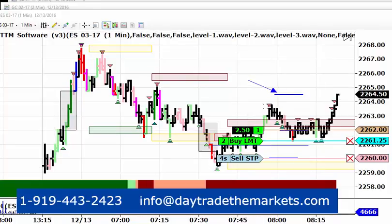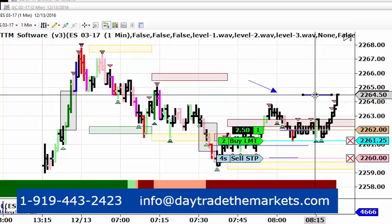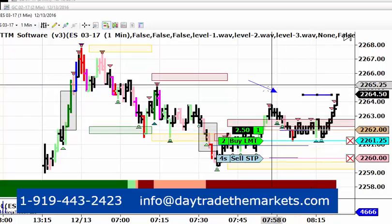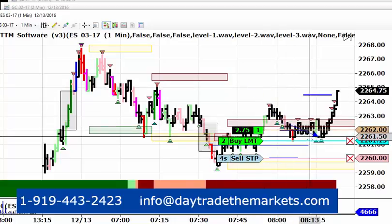Okay, just restarted the recording here. We just hit our objective right here. If you recall, it was a 2.5 point objective at 64.50. We're long from 62. You can see that the market gave us a bit of a dip down here. It hit within a tick of our other entry. It got down to 61.50.